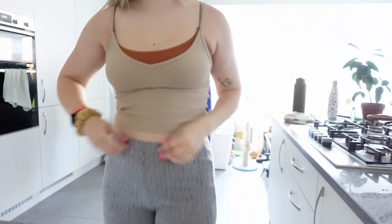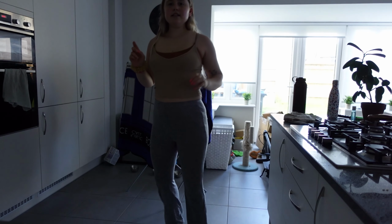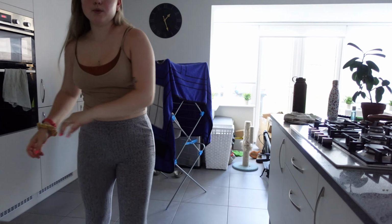Can you see it if I put you there? So I've just got on this little tank top and then a tank top underneath and then these fun little pants. Anyway, I feel cute, so I thought I would show you guys. This is just my outfit for spending the day at home.